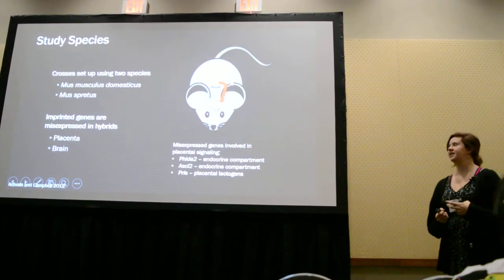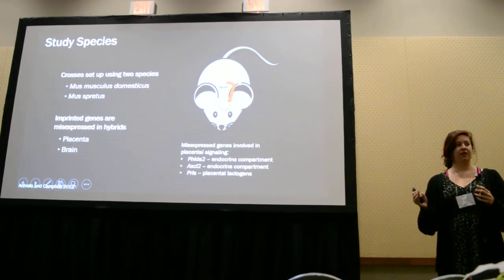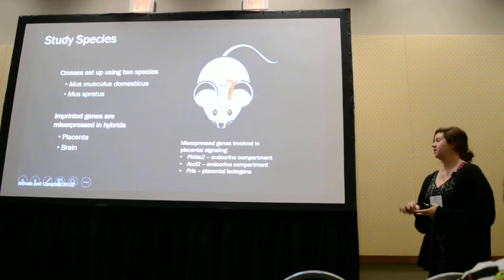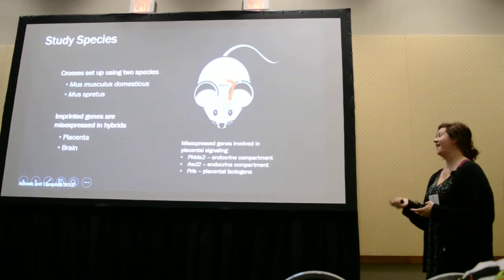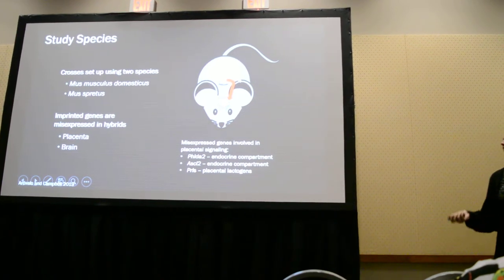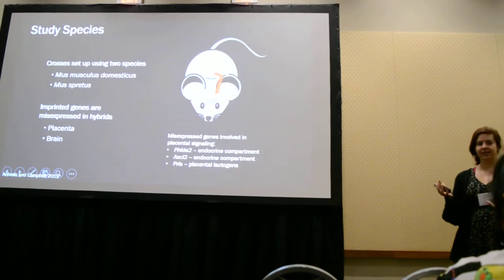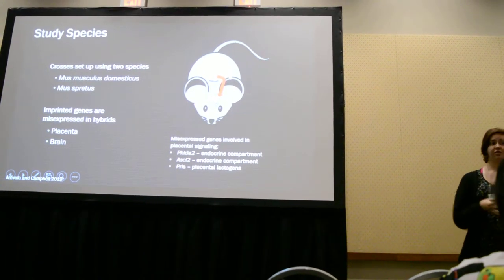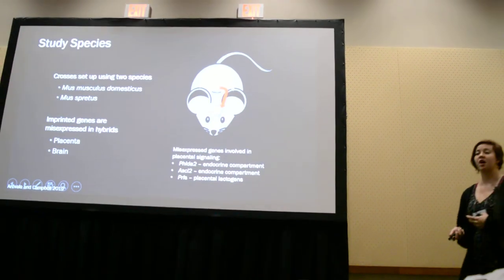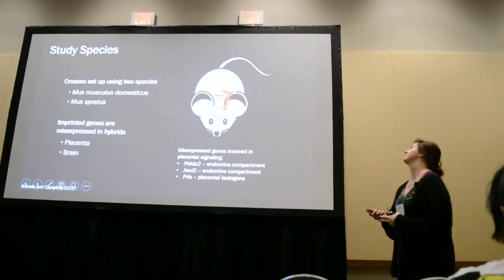And an important note that I didn't say about these hybrids is that in the direction of the cross that we're looking at, the hybrids are undersized. And so also the placenta is undersized, and also the endocrine compartment is undersized. And then not imprinted genes, but still important, placental lactogens are also misexpressed in the hybrid placenta, and they are underexpressed. So all this together is pretty strong evidence for some sort of placental dysregulation happening in this cross.